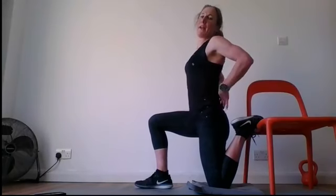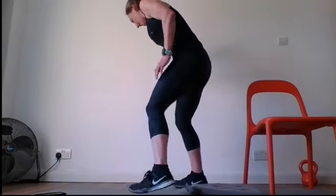You can progress the stretch by coming in closer to the point that you're kneeling against. Don't force it though, and don't just get there but have a big arch in your back. You've got to have that pushing the hips forwards to really get that stretching at the front there. Swapping sides.